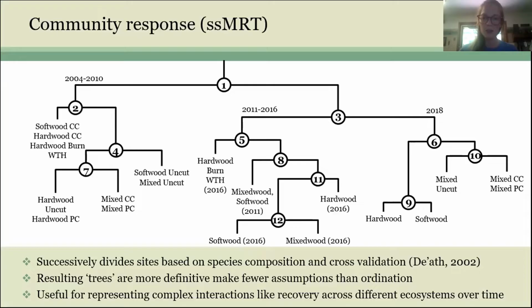So on to my results. So this is ground beetle community response, shown as a sum of squares multivariate regression tree, or SSMRT. And I picked an MRT for this analysis because MRTs directly relate that species response to our explanatory variables, and they don't make a lot of assumptions. So for example, it doesn't assume relationships are linear like an ordination would. And it also gives us some pretty definitive results that are easier to interpret.